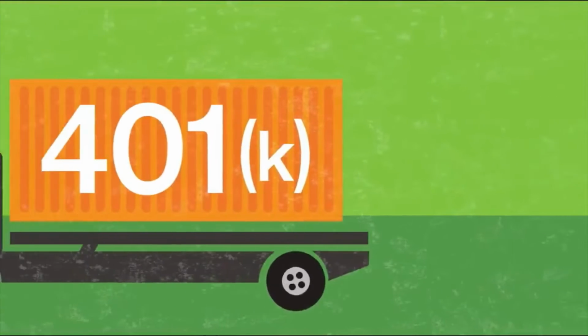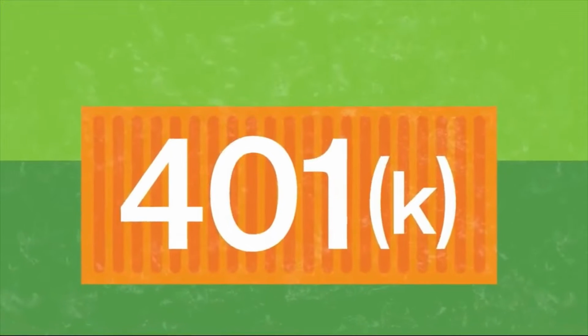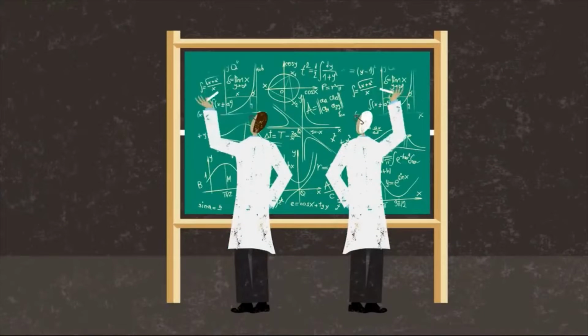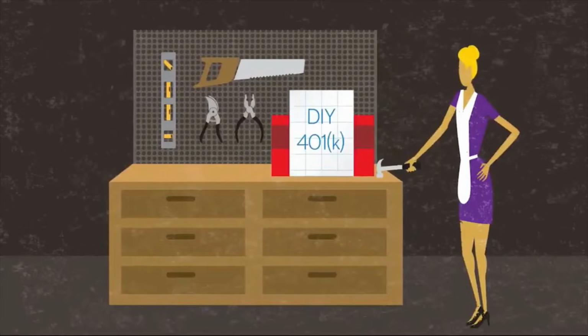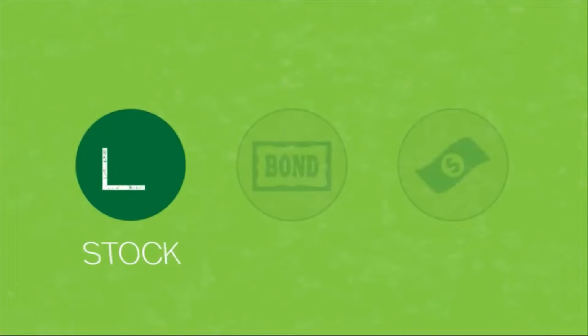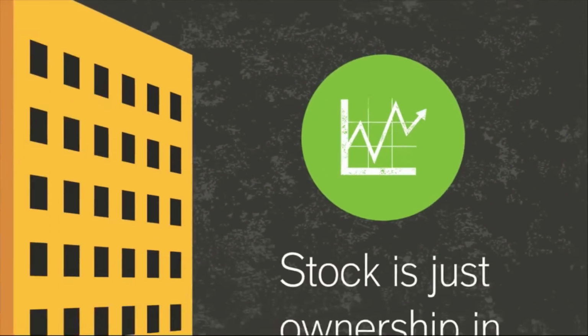So, you've got a 401k. Now what? Even if you leave the heavy lifting to the brainiacs at Guided Choice, it's a good idea to know how investing works. And if you're the do-it-yourself type, you need to understand how to invest appropriately. Don't worry, we're not going to show you tons of math. All you need to know to get started is that there are three big types of investments called asset classes: stock, bonds, and cash. Stock is just ownership in a company.